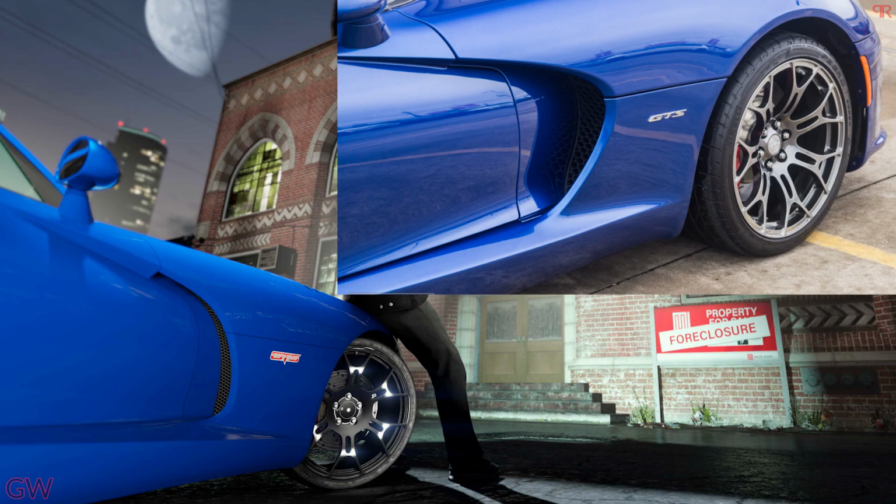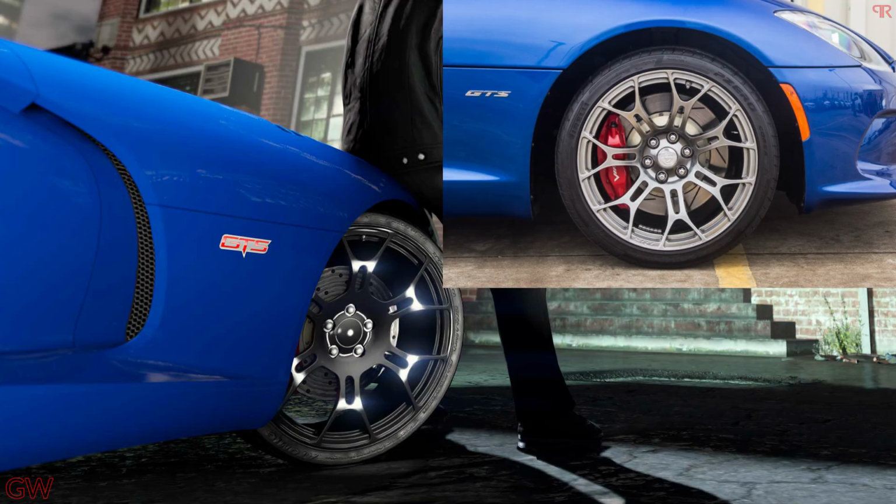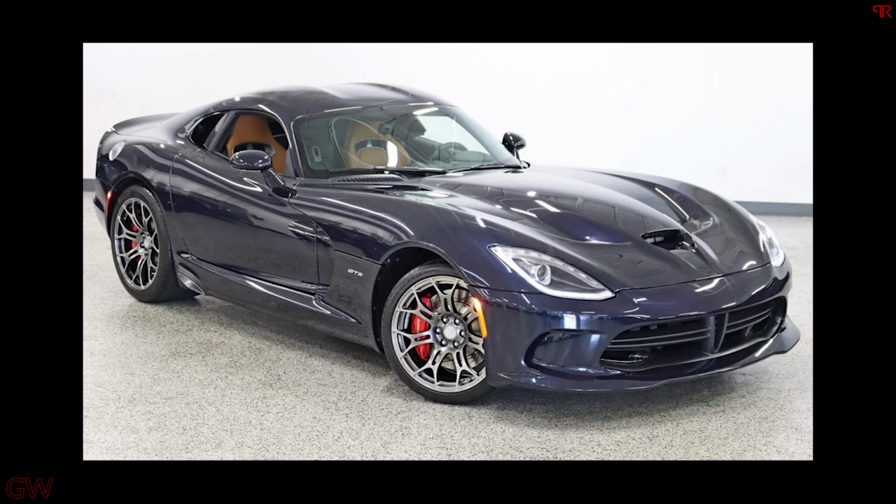Here's a close-up of the front fender opening as well as the front wheel. And it also has the same similar badge location as well, the GTS. So yeah, finally we are getting the newer GTA style Dodge Viper. I mean, Banshee was good, but it seemed outdated with all the other Corvettes and the Mustangs we have got in the game. So it was time we got an update, and I'm sure I'm gonna be loving it because this is one of my favorite cars. So yeah, why not, right?